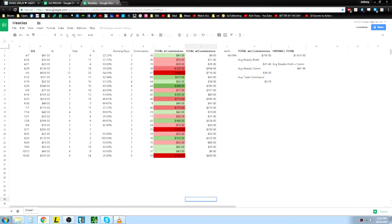Obviously, as you can see, it has been the second worst week that I've ever had, I guess. So clearly something went wrong throughout the entire week. The main thing that I see here is I took more trades than I've ever taken before in any given week. And at the same time, the market is also the slowest that it's ever been. So clearly, I am overtrading.